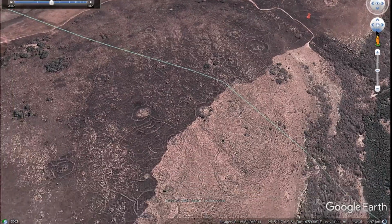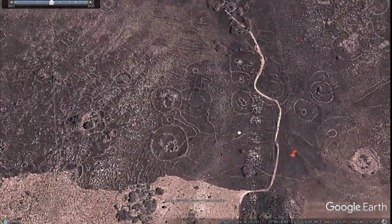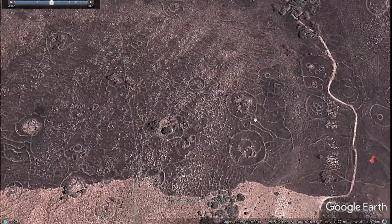It's amazing. So let's look at it from another angle. Just look at these amazing structures. Now here you can see clear examples of the standard stone circle, and they all look like cells. And you have these channels running through them and a very obvious grid system.